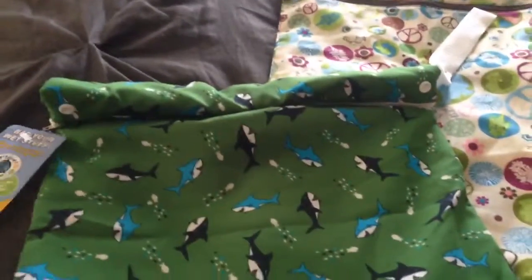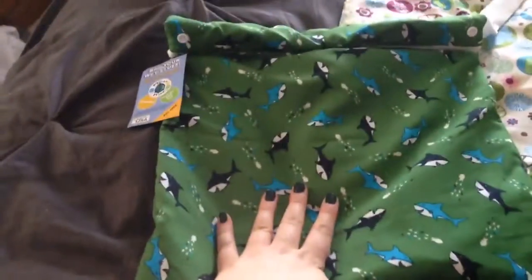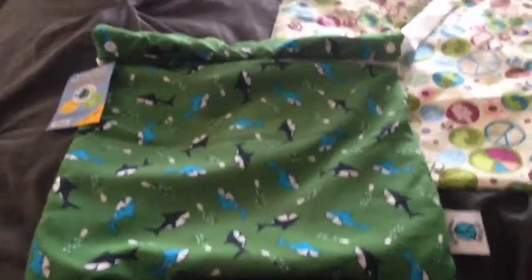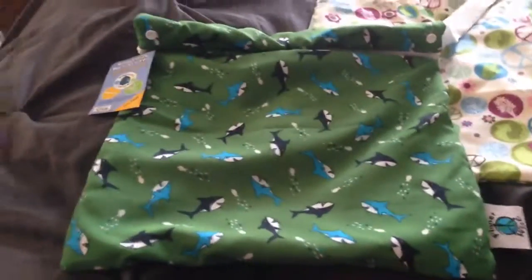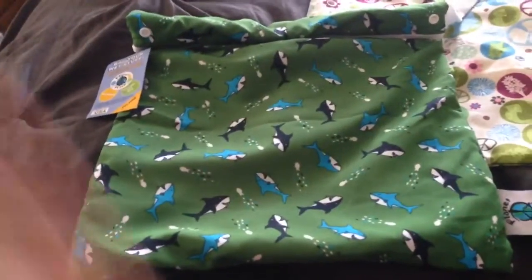So I'm gonna try this for my next period. Basically, I'm just going to keep this in the drawer where my pads are stored in the bathroom. And yeah, I'll probably hook it to the towel bar while I have my period, and just throw soiled pads in there when I'm done with them, and just probably take everything down.